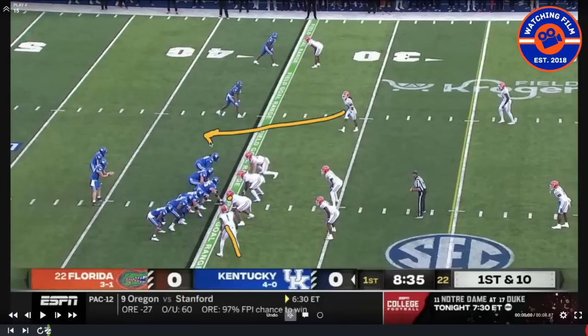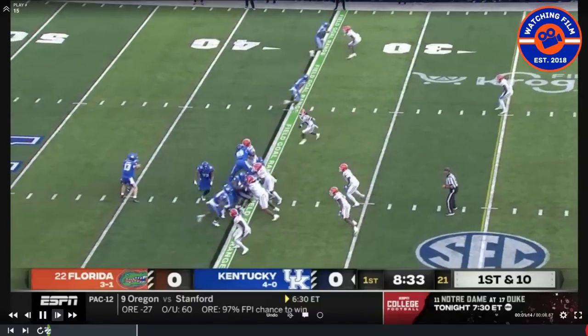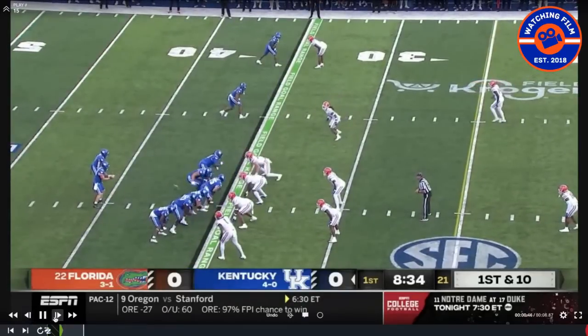So Kentucky ran a ton of zone prior to this game, not as much gap stuff. They went to some gap stuff early in this game and that kind of was their bread and butter. 18 of the running back's carries were gap schemes. So this is a tough look. It's a good call by Kentucky.